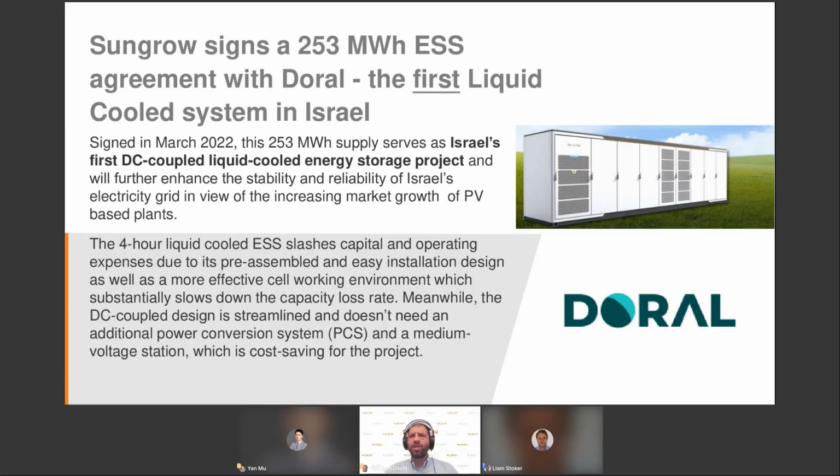energy storage contract with Doral Renewable Energy Resources Group, and this is actually Israel's first DC-coupled liquid-cooled energy storage project, and it's going to further enhance the stability and reliability of our national grid in view of the increasing market growth of PV-based plants.